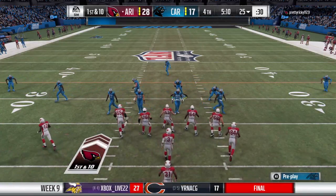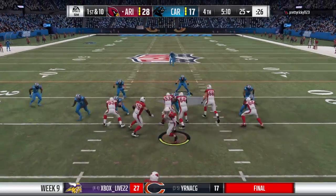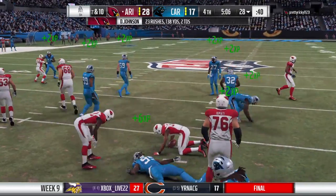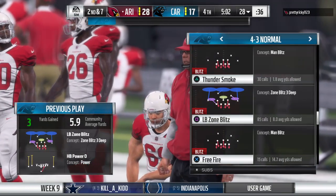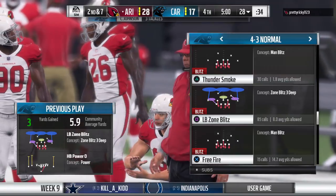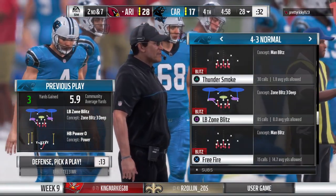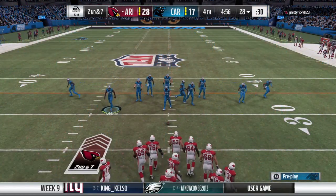We always hear about empty possessions, but some are worse than others. You can have an empty possession, punt the ball away, get yourself set to play defense, but when you turn it over, it changes momentum, and when they take it downfield and punch it in on you, that's a bad possession all the way around. Yeah, but you're hungry to get back out there, aren't you? You better be, because otherwise, it's going to be a long day for you. Here we go with 2nd and 7.